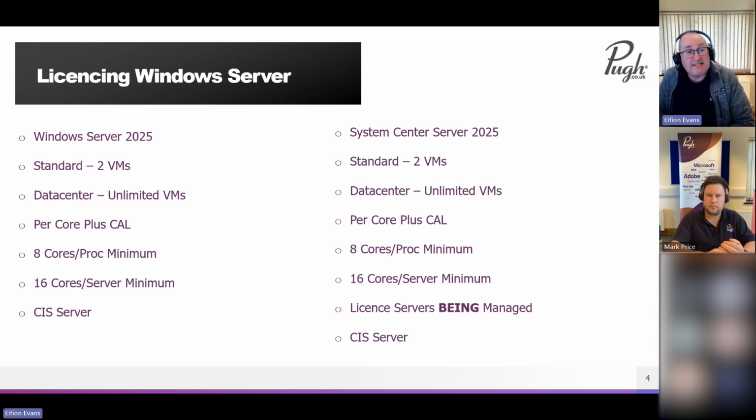And in System Center, you only buy licenses for VMs or servers that you are managing. So if you've got a server set up just for running the System Center management portal, then that doesn't need to be licensed. But you only license servers and VMs you manage, in exactly the same way as you license Windows Servers.